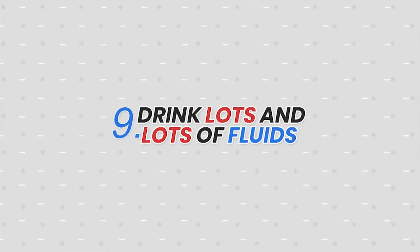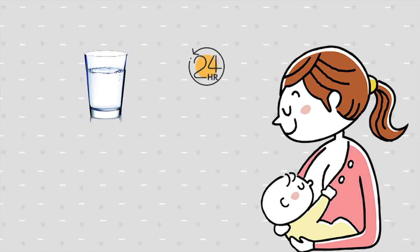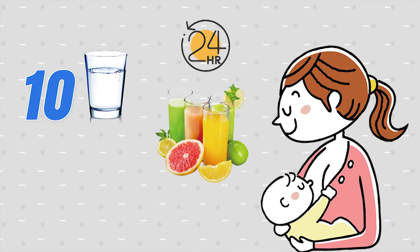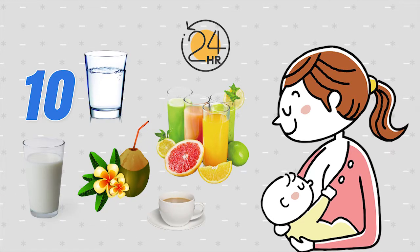Tip number 9, drink lots and lots of fluids. Most of the breast milk is made up of water. So you should drink enough fluid each day. You should drink at least 10 glasses of water in a day. Along with that, you can include other healthy fluids in your diet like juice, milk, coconut water and tea so that you are kept hydrated for the whole day.